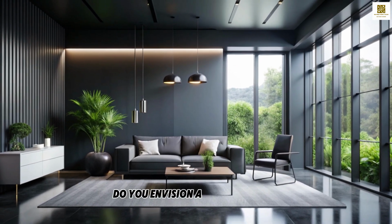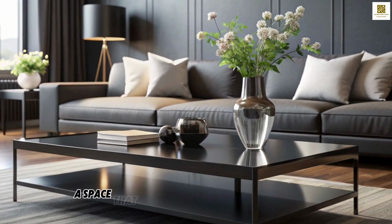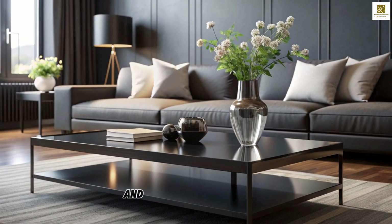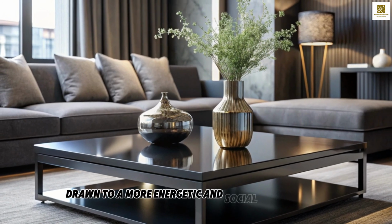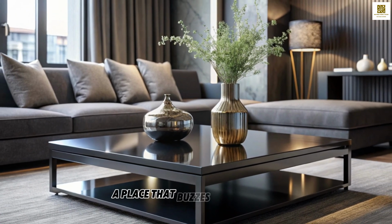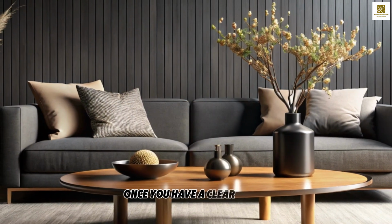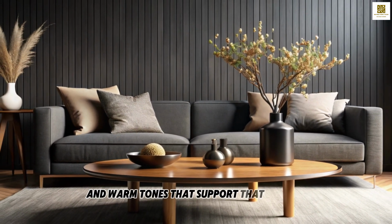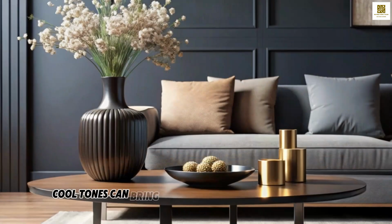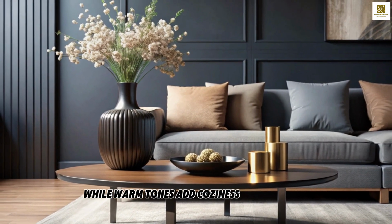Do you envision a tranquil oasis where you can unwind after a long day? A space that feels like a retreat from the hustle and bustle of everyday life? Or are you drawn to a more energetic and social atmosphere, a place that buzzes with activity and feels vibrant and dynamic? Once you have a clear vision, you can begin to select cool and warm tones that support that feeling. Cool tones can bring a sense of calm and sophistication, while warm tones add coziness and warmth.